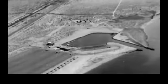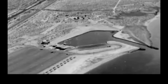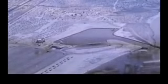And we were the second largest state park in the system on its creation in the 1950s. This was the place to be if you could get to it. And as word got out, people came from all over the place to visit the Salton Sea.